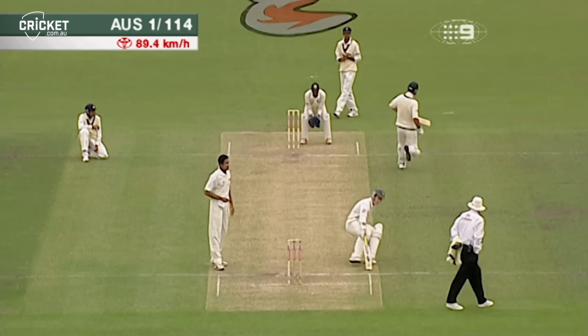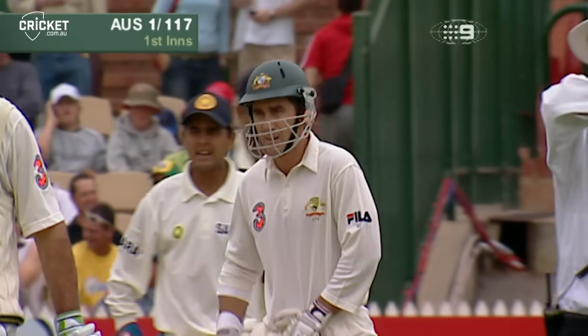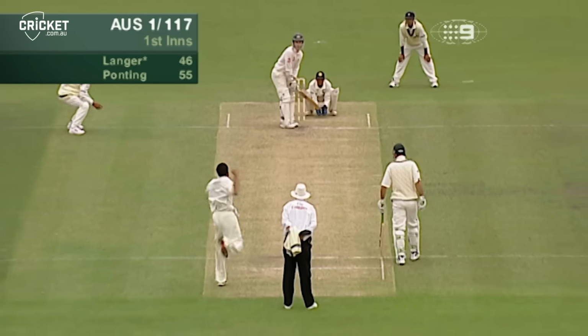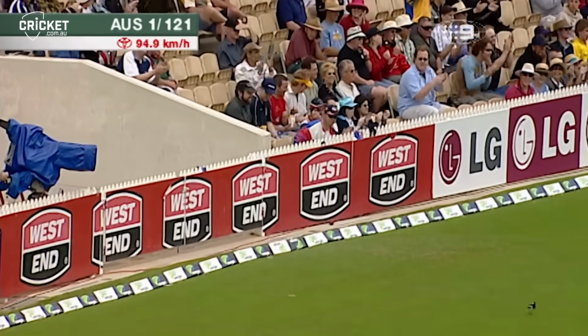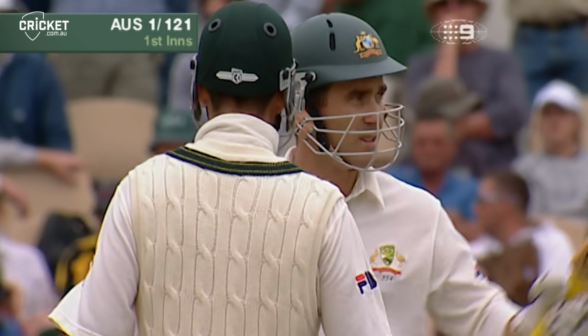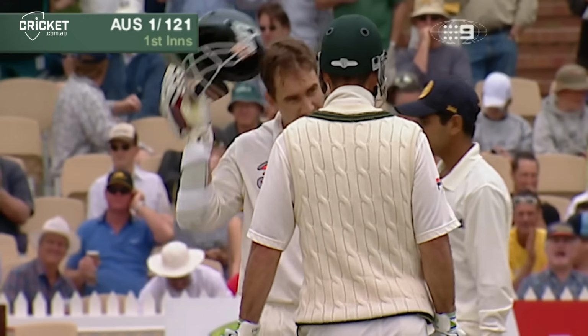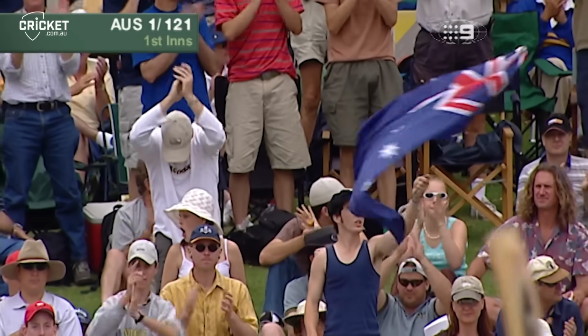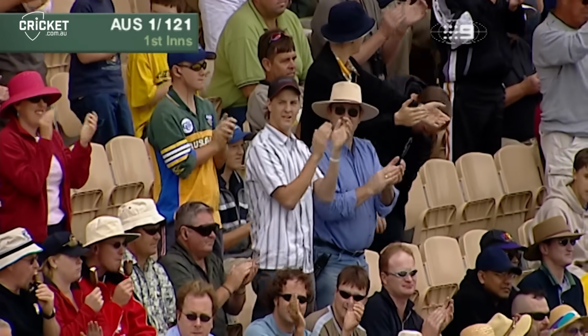Oh, that's a wonderful stroke too. So much time to play it, he just seemed to ease into it. Now India have a problem. And crack. This time it's much flatter. It's hit just as hard, and that's 50 for Langer. He's gone from 36 to 50 in 3 balls. He began with a flurry and he gets to 50 with a flurry.